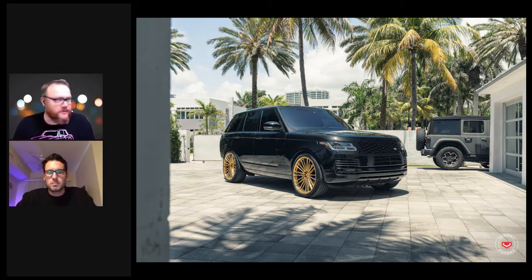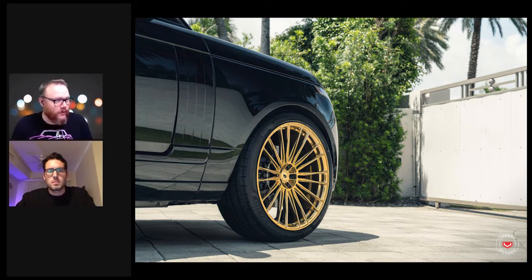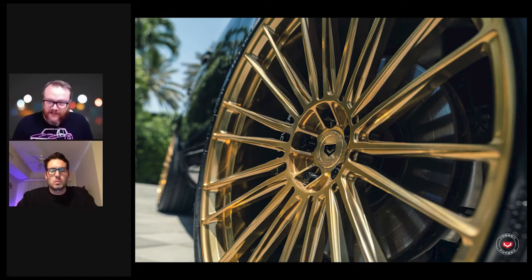Sure. This was one of the first ones that I really liked when I was looking through your galleries, some of these shots with this Range Rover here. For sure. One of the things that I noticed with these sets is you usually have a couple of full car images, showing off the whole car with the wheels. And then there'll also be some full wheel shots like this, a little more detail on the wheel, closer up, really showing off the product. And then a detail shot, like a beauty shot, that really shows off the details of the product that you're selling, which in this case is wheels.